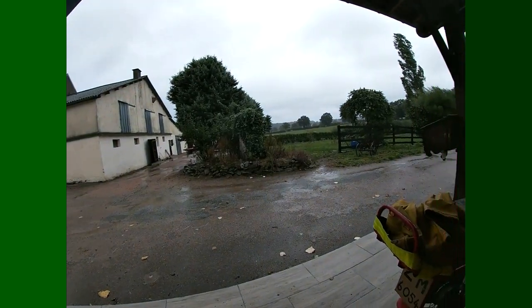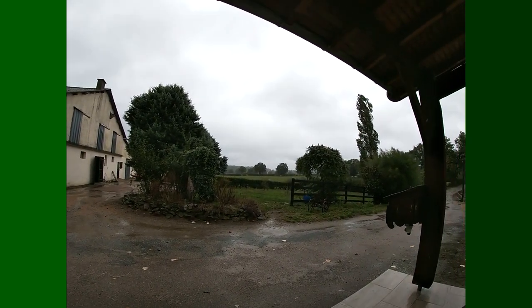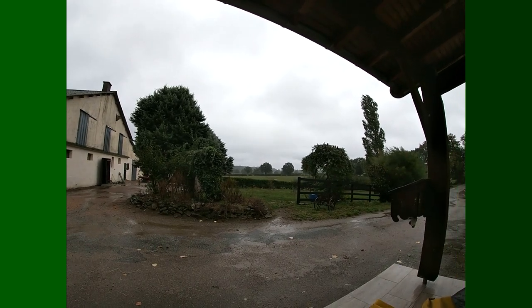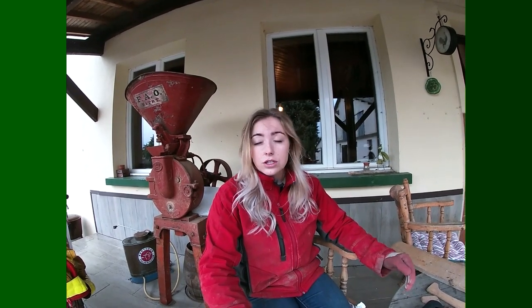As you can see, the weather has made quite a big change because it is raining. Compared to just a week ago, everything was burnt, everything was dried up, and now we are actually seeing signs of green, which is good. It's just annoying to work in, but we need the rain. The ground needs the rain, the grass needs a lot of rain, so we don't have to feed as much hay, but we still have to feed a bit because it is just growing.